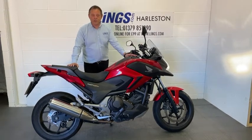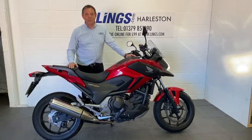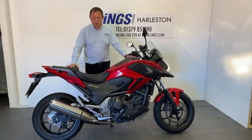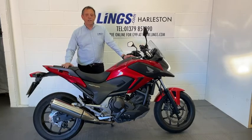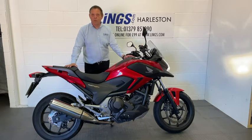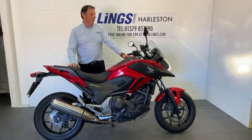These bikes return on average between 85 to 95 miles a gallon, and for a 750cc motorbike, that is absolutely amazing. It's a really nice, easy bike to ride. It's great for commuting and long distance riding. People tour with these bikes. They're very reliable. The DCT box is sublime. You can ride in automatic mode or manual mode. It's a beautiful bike to ride.